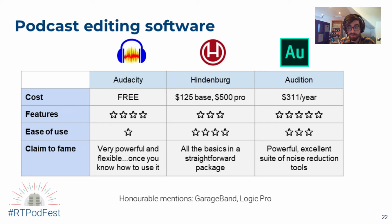So yeah, for the first 4 seasons of Raw Talk, we used the $125 base version of Hindenburg Journalist, as Richie was mentioning. And it has a decent set of features for cutting together a podcast. Again, the following that we have now was built on episodes that were made in Hindenburg Journalist. It's $125, and it isn't a recurring subscription model. So you pay $125 once and you have the license, which means if you get a grant, this can be a great thing to spend it on, because you know that cost isn't going to come back again and again. It's quite easy to use and looks nice and has a nice UI.